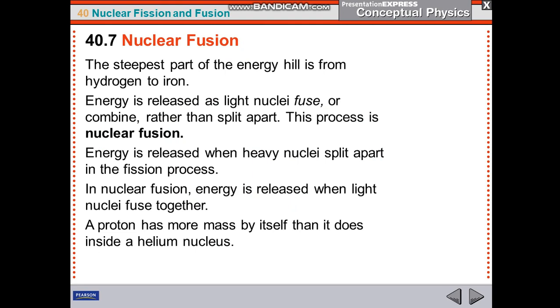In the last lesson, you learned nuclear fission, splitting of a heavy nucleus into two or more small nuclei. Here, this is opposite. Nuclear fusion is combining, or you can say fusing, two lighter nuclei into a heavy nucleus. Energy is released when heavy nuclei split apart in the fission process. In nuclear fusion, energy is released when light nuclei fuse together.